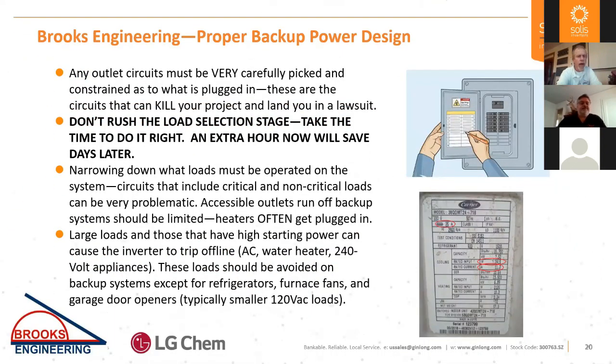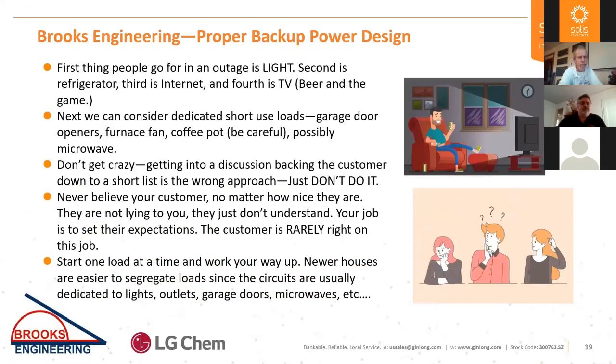Okay, so there were a couple of items there I might have missed, but this is important. The customer's rarely right. I mean, you can tell them they're right, but just don't actually believe them. Start one load at a time and work your way up. And this is something you can do without having to run the system.